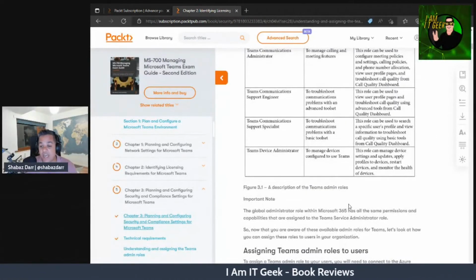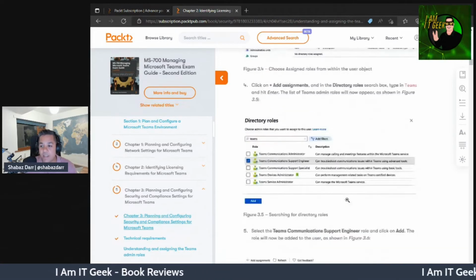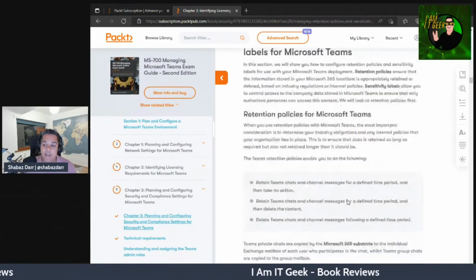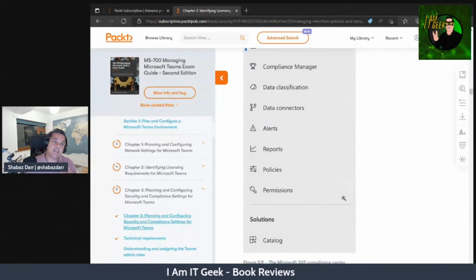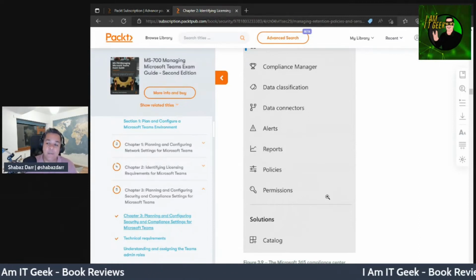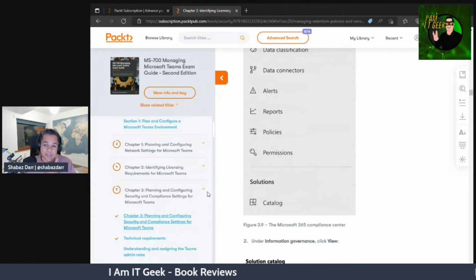Looking at understanding and assigning the Teams admin roles. Good old Contoso. Again, we're back to loads of images. This is how you do it. Very visual, very lab heavy. So as far as being able to do things within Teams, I know loads of that. But I don't know. Maybe there's not much theory behind Teams. Maybe that's my takeaway from this book.